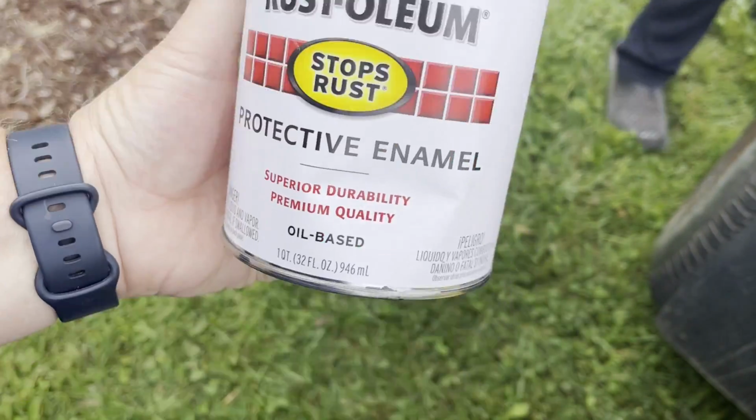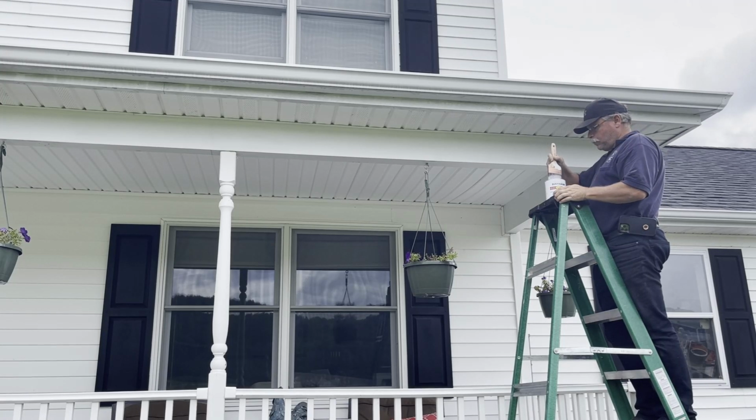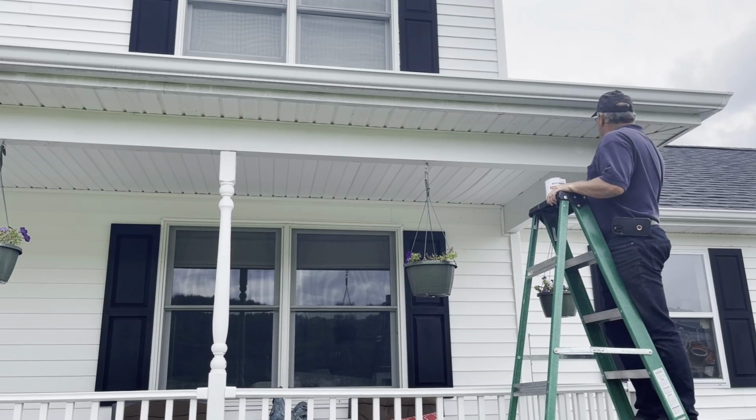Pretty good. Yeah. We decided to put another coat on the fascia board up there. It doesn't have 100% coverage. It looks 1,000% better, but we thought just taking the time to put an extra coat on would really make it look really nice.